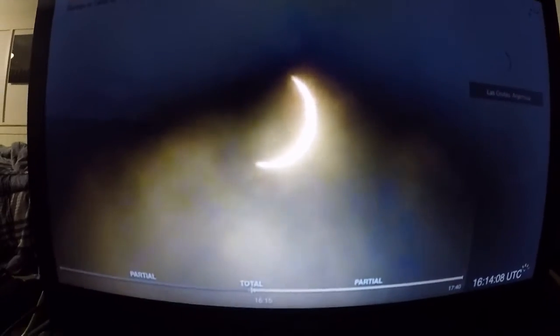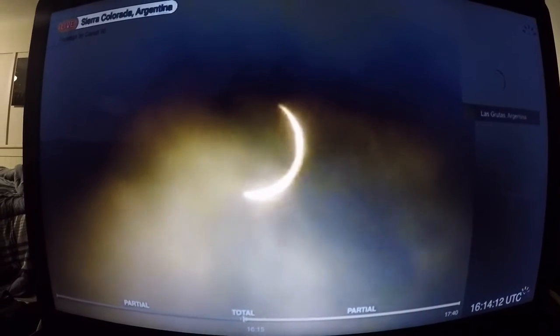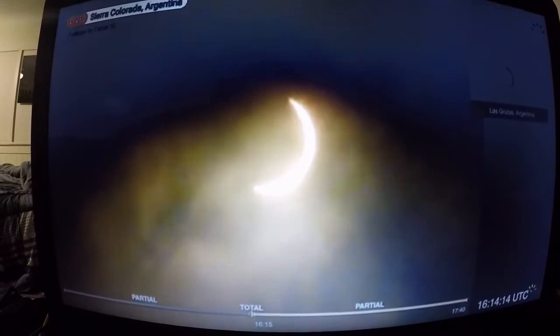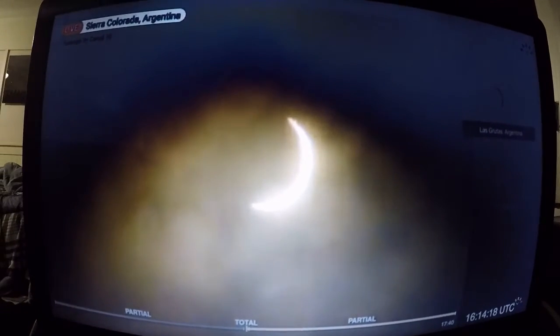I saw some live streams for Chile where it was clouded out. One of them was an observatory on top of the mountain and nothing but clouds, and then there was another one where there was a whole bunch of people like at a festival or something, and it looked really cloudy. This looks like it's going. Oh, he's just messing with the exposure.